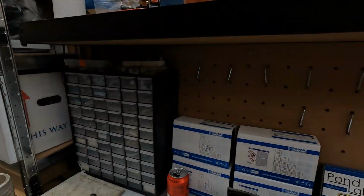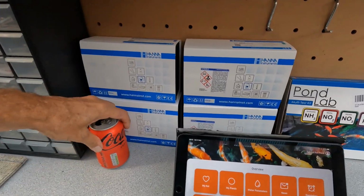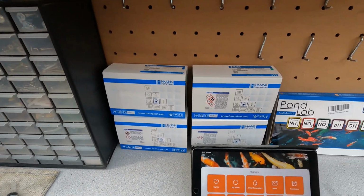Okay, so we're back in the shed now, where I keep a lot of my koi stuff that I haven't got room for in the filter house, and this is basically where I do my water test, just because I've got more room and I keep my stuff in here. So just prepping to do some water tests. I've got my obligatory can of Coke there. I've got all my Hanometers out.